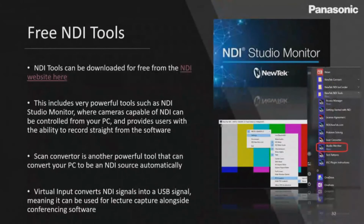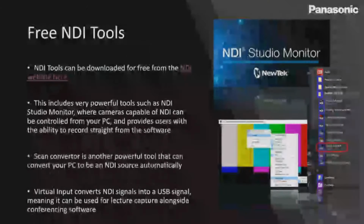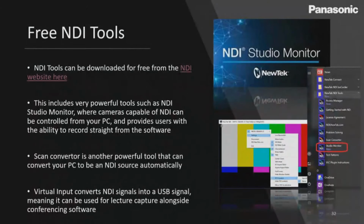And also more free stuff. NDI do Studio Monitor, they do Virtual Camera, where we can actually take an NDI camera and turn it into a webcam, essentially. We can use Scan Converter to turn our PCs into NDI sources, and we can pull them into TriCasters or HLC 100. And that's it. So any Panasonic NDI capable product will work with these tools for free. And we use them every day pretty much in different scenarios.